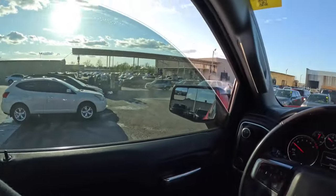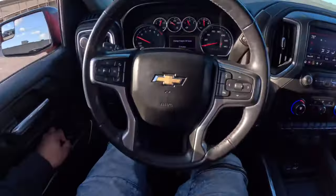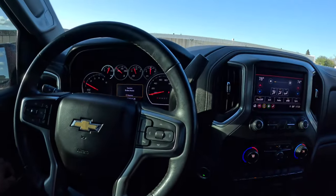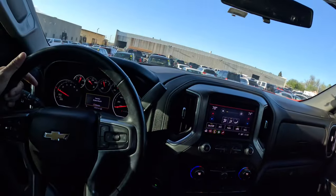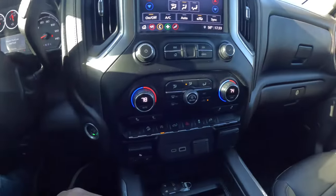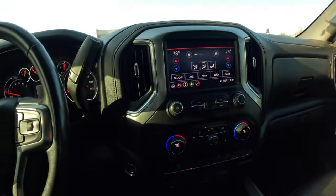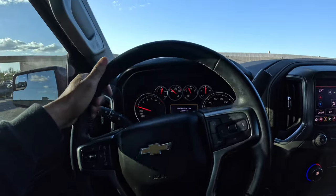All right, sure everything works. But it's not fully loaded like mine was. The only thing that's probably missing is the sunroof. So we'll see. Pretty much got everything, got that back window. Did I have cooler seats in that one? I can't remember. I don't even know what year this is. I forgot to tell y'all, it's got 25,000 miles on it.